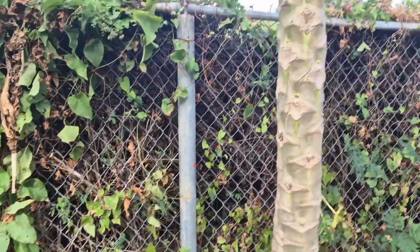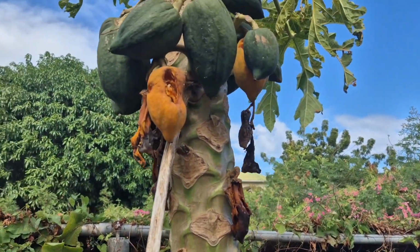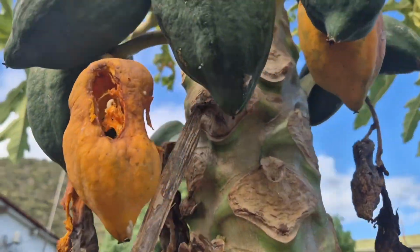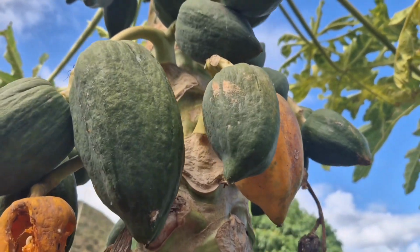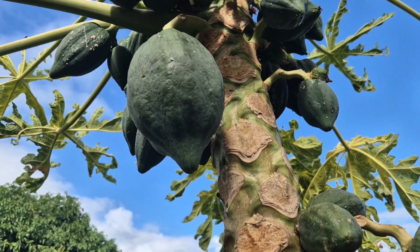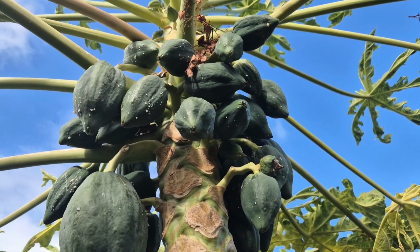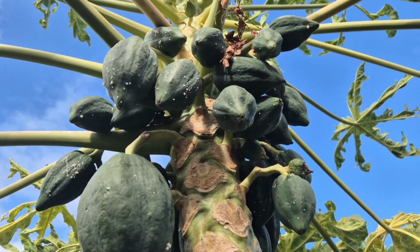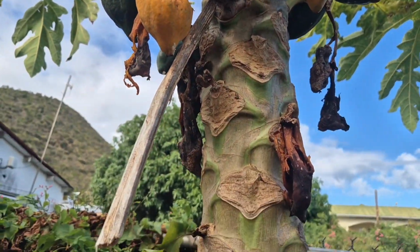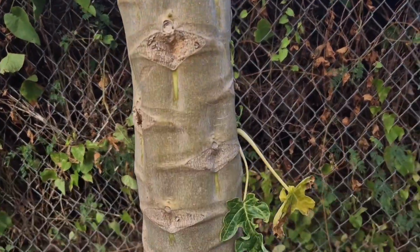This papaya tree I've basically left for the birds, so they have enough to feast on these small papayas. Now up here is starting to get like a decent size papaya, well, one decent size, and then all the rest are small. And then they have some kind of white thing on them. I don't know, but I don't think I'll be eating any from this tree. So yeah.